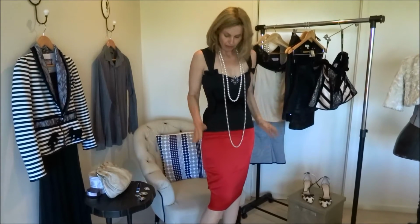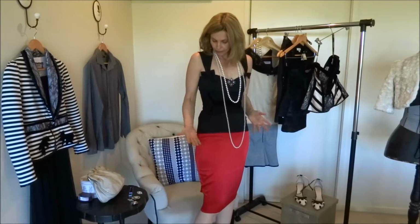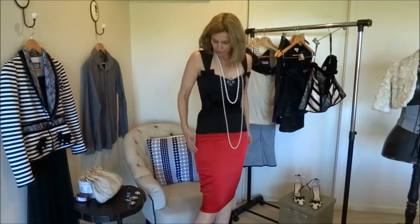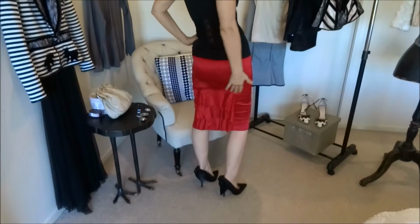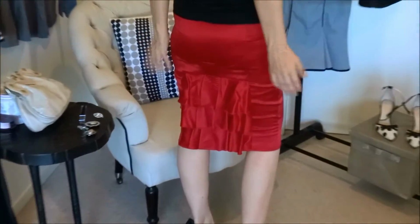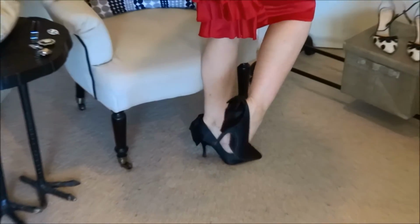Now, fabrics were very important in old Hollywood and vintage years. They used a lot of laces, a lot of velvet, a lot of bows, a lot of frills, as you can see there. Frill on the back, so cute. Just hang on to this so I don't fall over. My shoes, which has a bow on it.